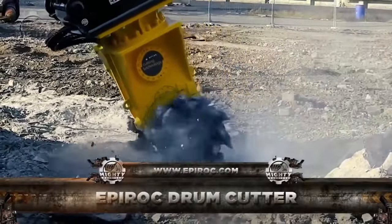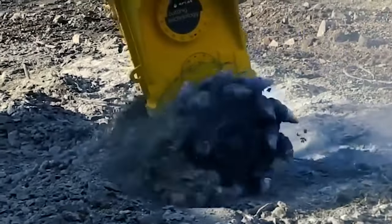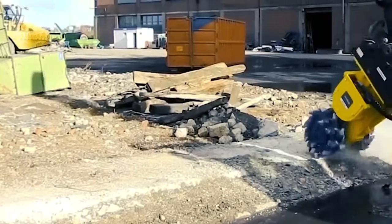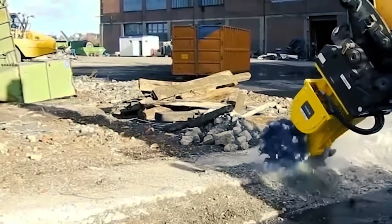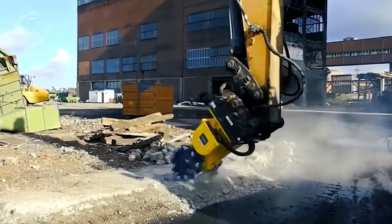Our ninth machine is the Drum Cutter by Epirco. The spinning set of teeth makes quick work of hard clay, rock, and concrete, which is turned to easy-to-remove debris. It's useful in applications from the preparation of lands for projects to demolition, making it useful at a multitude of sites.